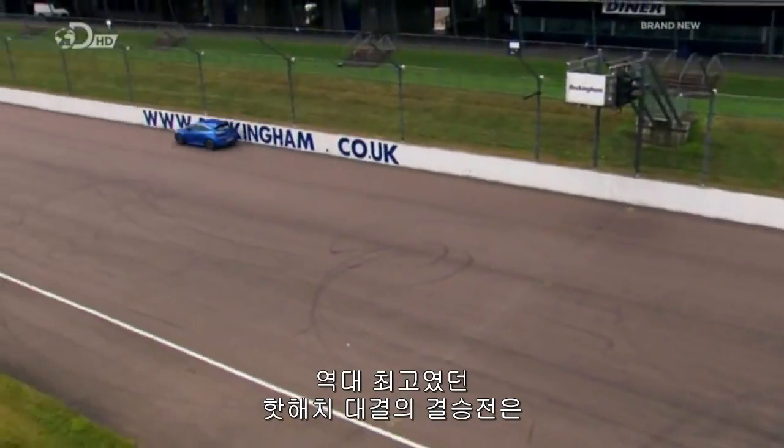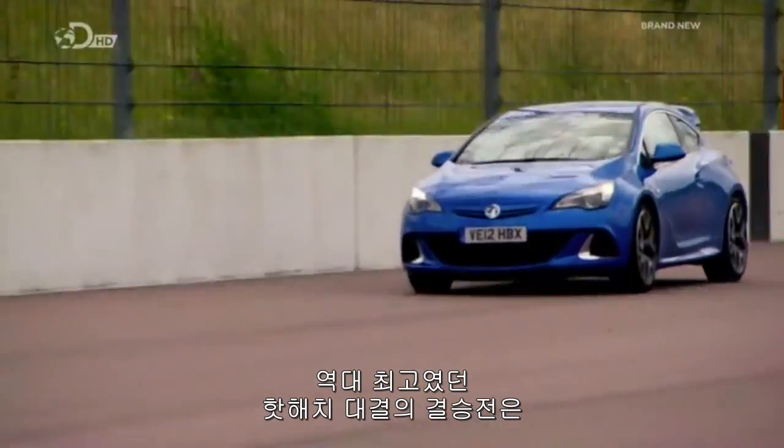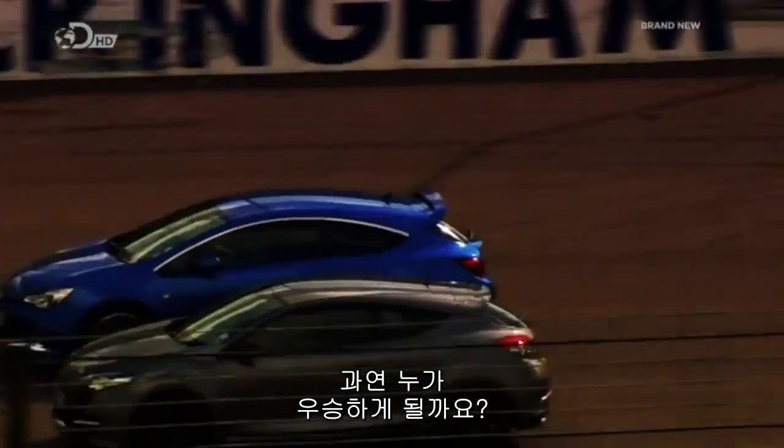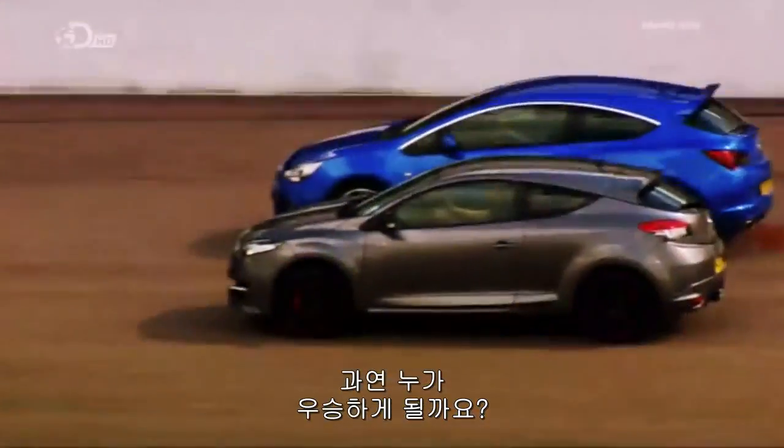The grand finale between two of the greatest hot hatches ever made is at the end of the show, and it might call for a photo finish.